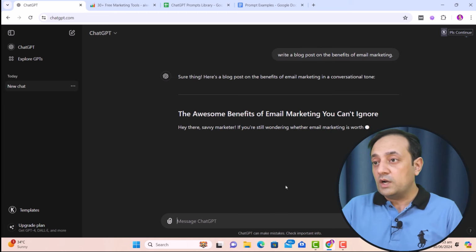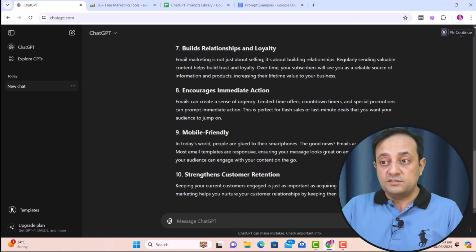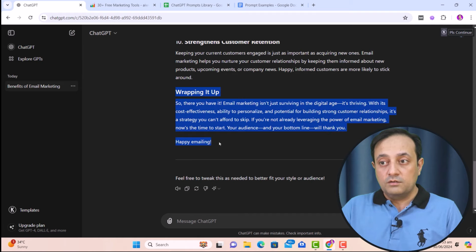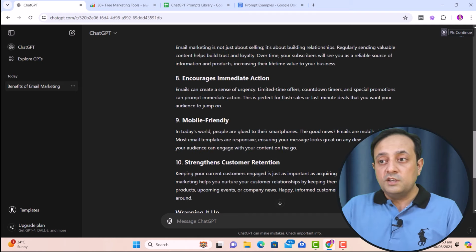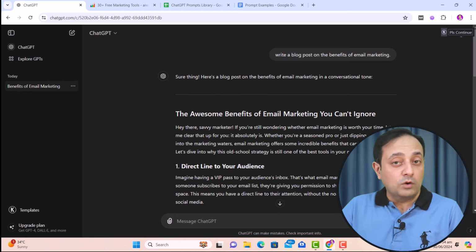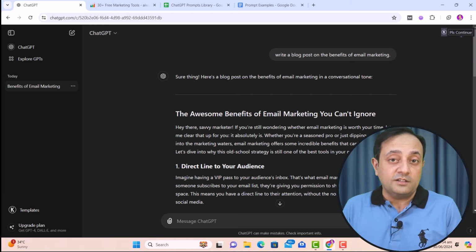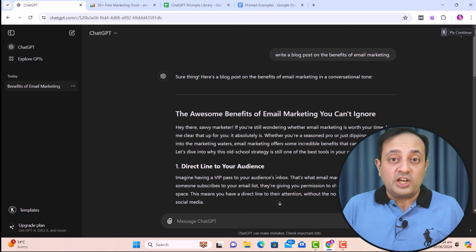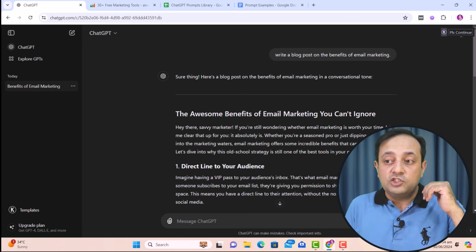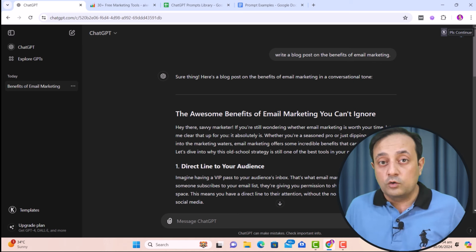ChatGPT will start to write a blog on this topic, that is, benefits of email marketing. You can see it's generating paragraphs with headings, and here it ends the article with a wrap up. So you can see here, it's a very simple post, but it's not worth publishing on my blog. So to write a comprehensive blog post on the topic, that is, benefits of email marketing, I shall give ChatGPT a special set of instructions so that it can generate an article or blog post according to my requirements, according to my instructions.